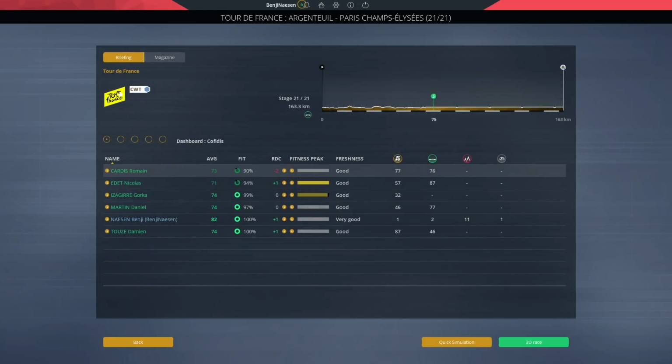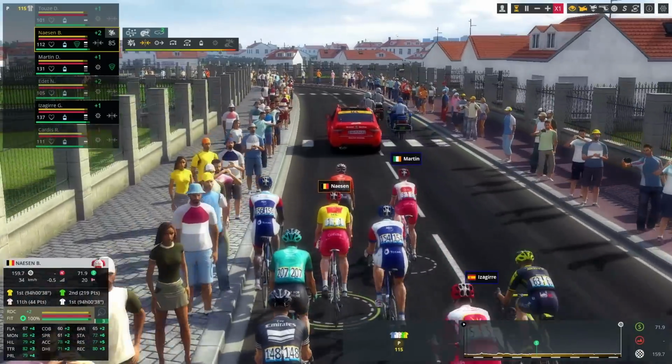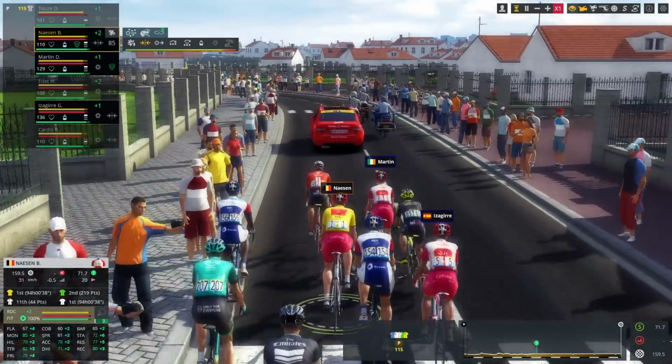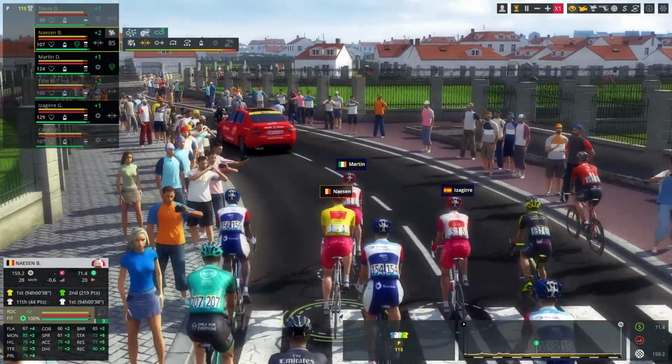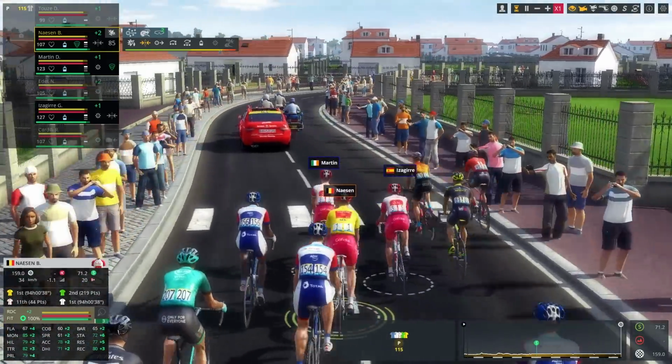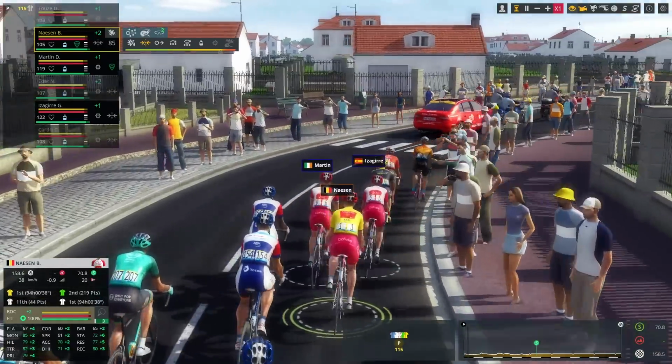On to the final and 21st stage of this Tour de France, finishing on the Paris Champs-Élysées, around the Arc de Triomphe, going past the Eiffel Tower. What an adventure to finish off this beautiful Tour de France in the Maillot Jaune. I would like to use this final stage, or at least the first part of it, to thank every single one of you for watching this series throughout the whole year, because we started this on the first day of Pro Cycling Manager 2019, and we're finishing it on the last day.